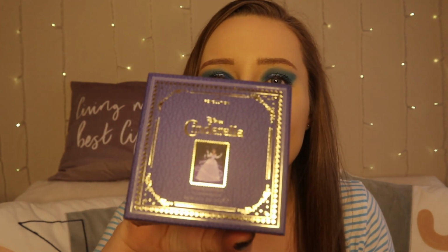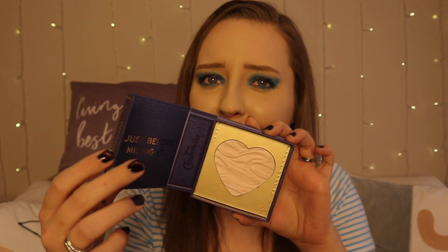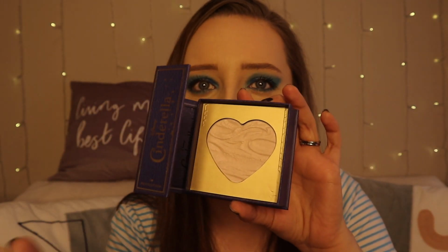Now I'm going to leave this one for now because I actually bought a highlighter separately. So this is the outer packaging for the Disney iHeart Revolution Cinderella highlighter. And then this is the box. Very similar to the eyeshadow palette, this does fold out again like a little book. How sweet. And it says again, just before midnight. It's got the book spine, if you like, and then the highlighter.